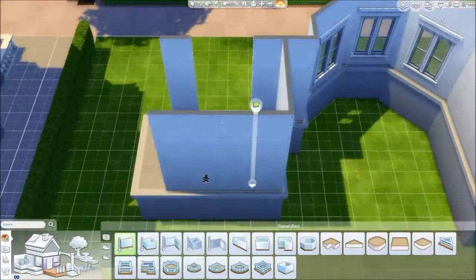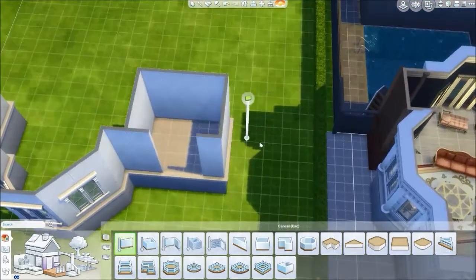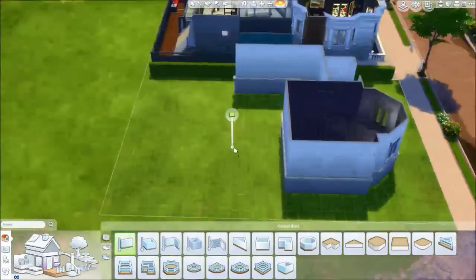So today we're back with another house building video. This one is a collaboration with DevonBumpkin, who is another YouTuber. He does really amazing builds and stuff, and you guys should definitely go and check his video out.